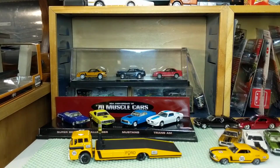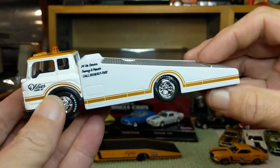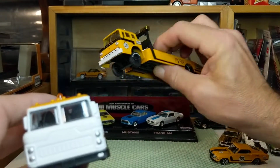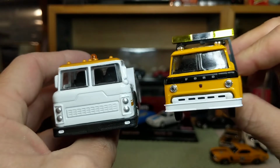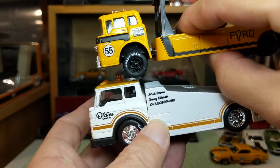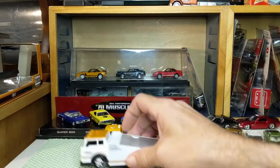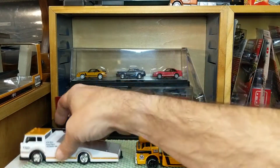So I had shown my Maisto haulers, and this generic hauler I had said could be a Ford or a Mack, because it's not licensed. You can pick up cues, the split windshield, the general shape. It looks like it was modified enough not to be a Ford, so I guess Maisto didn't have to pay the additional licensing fees.